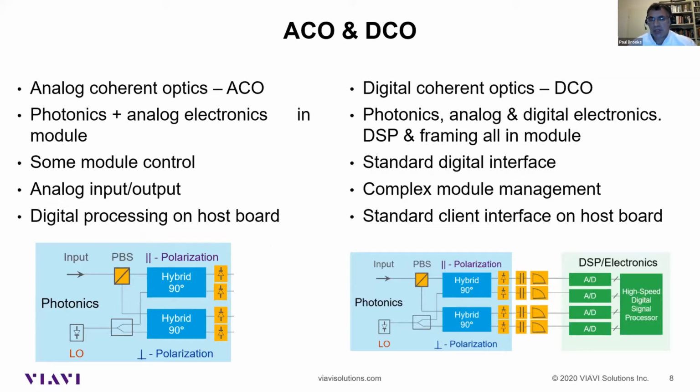The digital coherent optics, which is really the bigger, exciting area now for pluggable coherent, you integrate not just this very complex coherent transmitter and receiver, but now you also have to integrate the DSP, the framing, and everything else. But you hand off in a standard digital interface. You do need complex module management, but of course, it means you have a standard client interface. And hopefully, if your host can handle the power and cooling, you can then mix traditional client and coherent optics, and part of that pay-as-you-grow module.